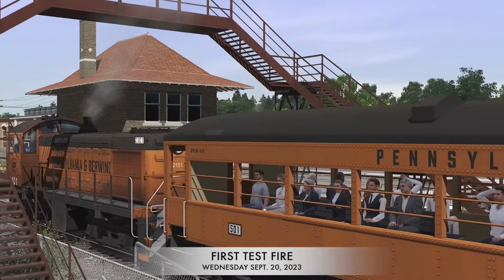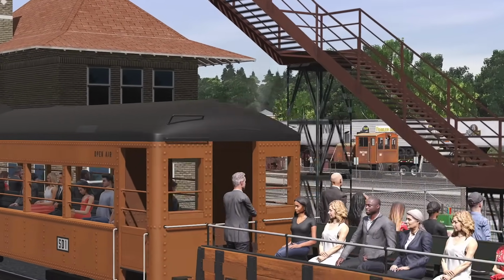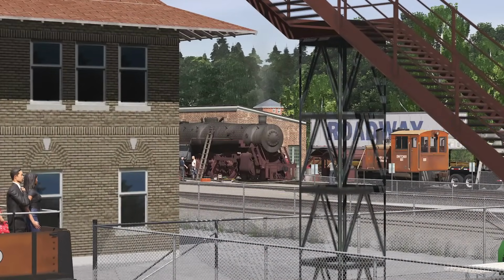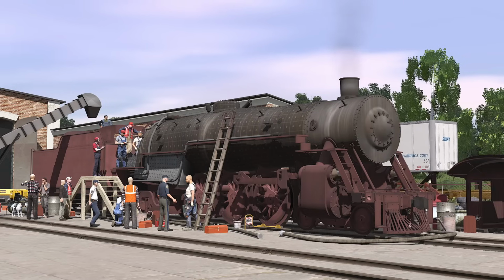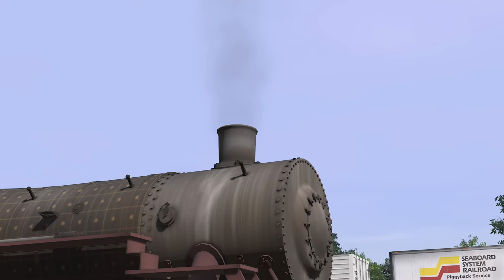On Wednesday, September 20th, 2023, a monumental event is taking place outside the restoration shops. It's been 4 long years of arduous work and numerous obstacles needed to be overcome. But with a successful hydrostatic boiler test earlier in April, the engine was partially reassembled and a fire was lit in her firebox for the first time in 72 years.